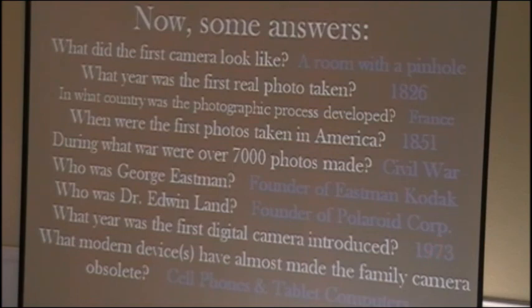What modern devices have almost made the family camera obsolete? Cell phones and tablet computers. Does everybody agree with that? Yes. Hardly anybody takes the camera out.